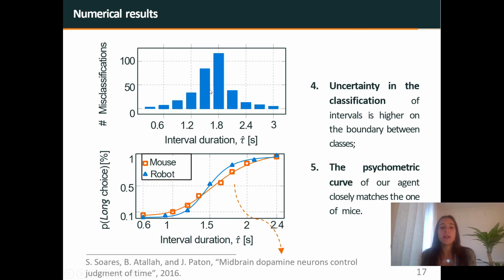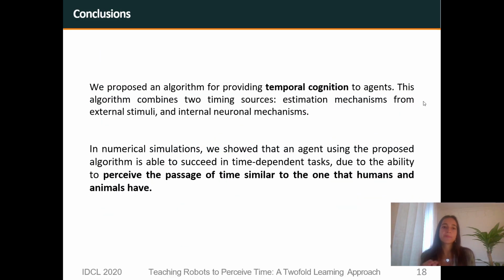And finally, we can see that if we have a certain interval, it's harder for the mouse or the agent to classify the intervals that are in the middle between a short and a long interval, as you can see here. And this is exactly what happens in mice. So in mice, there is this orange curve. And the curve of our robot, the psychometric curve, is quite similar. So this was that study in this paper also with the experience that I mentioned. So we conclude that uncertainty in the classification of intervals is higher on the boundary between classes, and the psychometric curve of our agent closely matches the one of mice.